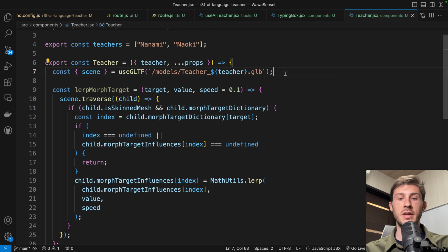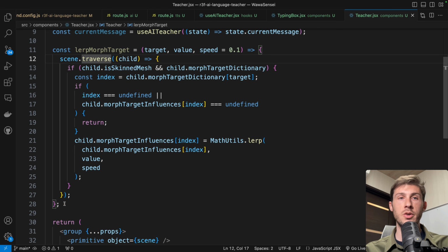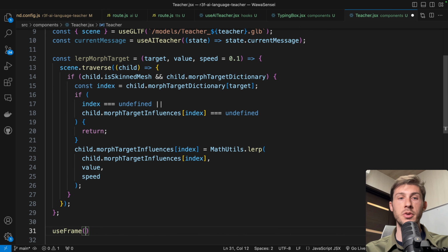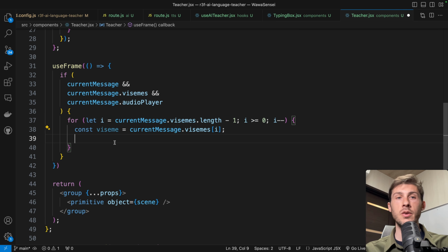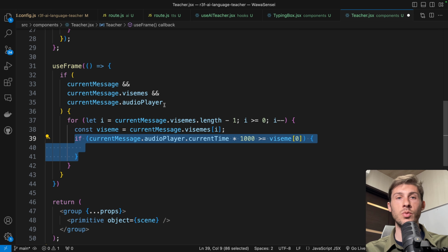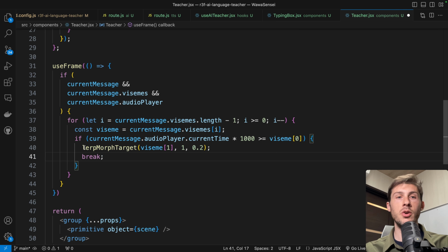To have access to our Visemes and our current message, we need the current message from our AI teacher. And in a useFrame, we will call the different lerpMorphTarget based on our current values. So if we have a current message and that it contains the Visemes and the audio player, then we loop through all the Visemes that we get from our current message. And what we do is we check at what time we are currently playing the audio and if we are over the current Viseme. So remember, Viseme of 0 is the time and Viseme of 1 is the value. If it's the case, we lerp our MorphTarget with Viseme 1, so it will be a number between 0 and 21, 1 to apply that Viseme, and 0.2 as the speed time.